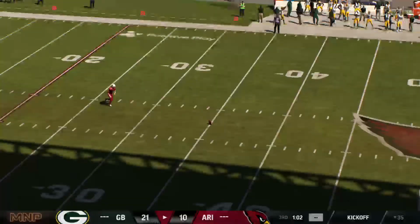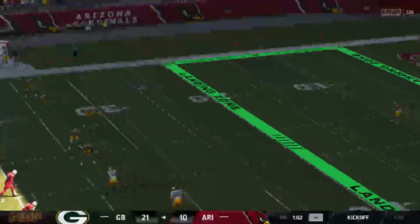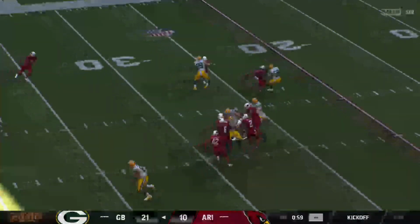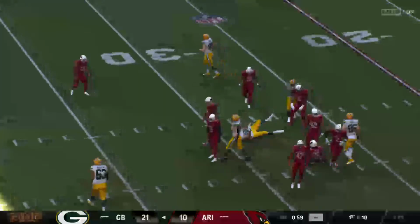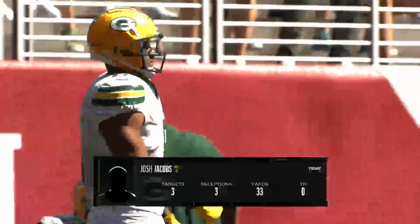All set now for the kickoff. Ryland with the honors. Starting from the 5. A pretty solid field position starting out here, Brock. He's tackled at the 29. The Packers and Josh Jacobs about set to go on offense.